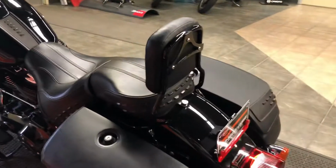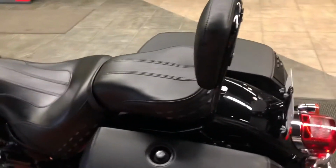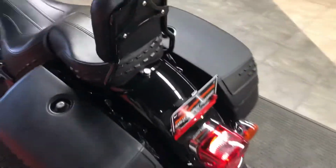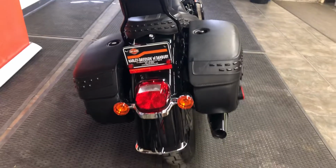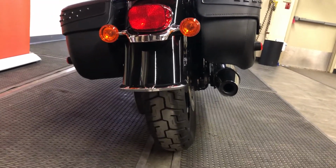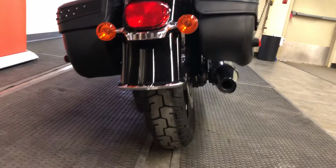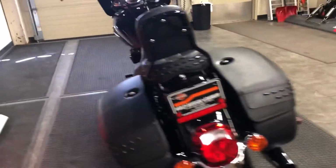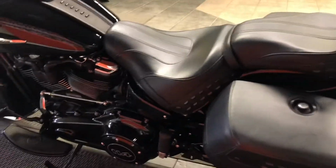Moving around the back of the motorcycle, we see this bike has a Hold Fast or detachable backrest and pad for the passenger. We've got lockable leather saddlebags that have a weather seal for weather resistance. And in the back, we see this motorcycle is in beautiful condition with, again, the rear Made in USA Dunlop tire.